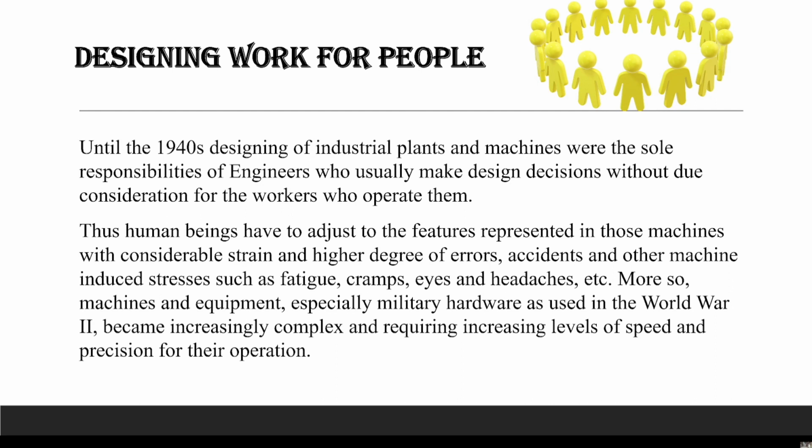We have more so machines and equipment, especially military hardware as used in World War II, became increasingly complex, requiring an increasing level of speed and precision for their operation. It is just an analogy that man couldn't really fit into the work conditions of the machine because of how terribly things were designed using the machines.